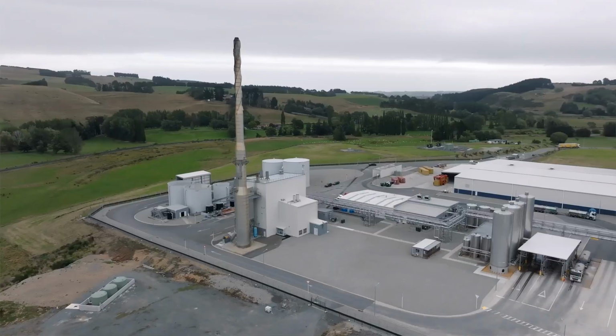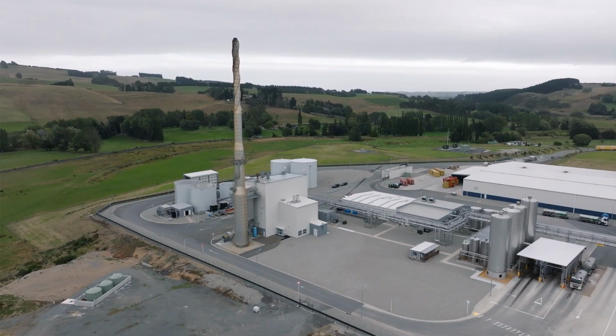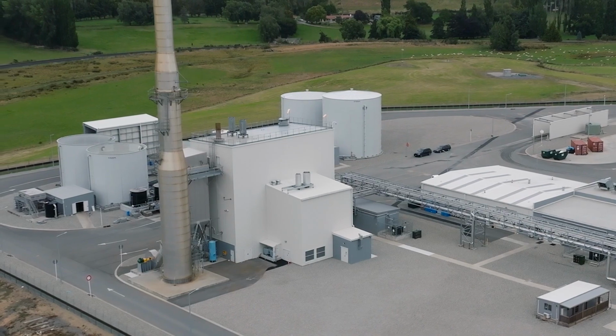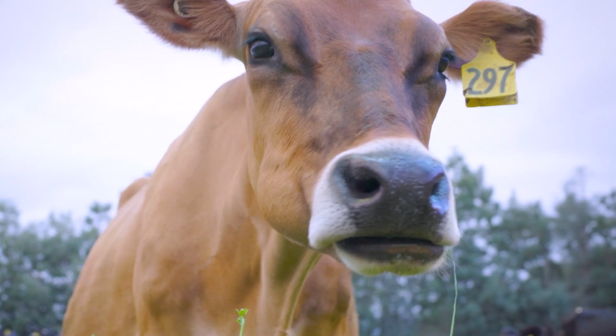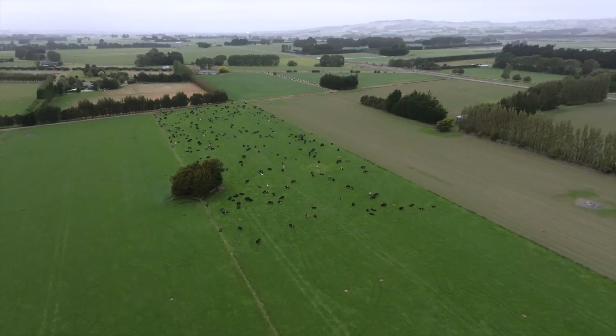The main advantage is the sustainability credentials. It's fully electric and it does not emit fossil fuels. This is also a first for the New Zealand dairy industry, which is consistent with the A2 Milk Company's purpose, which is to pioneer the future of dairy for good.